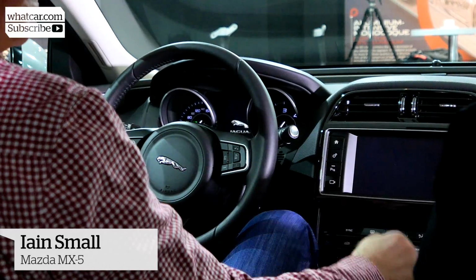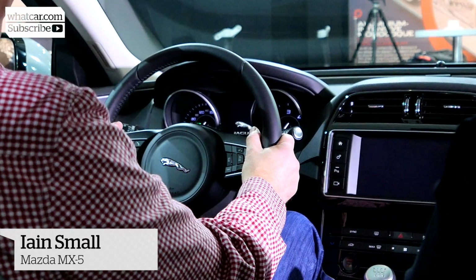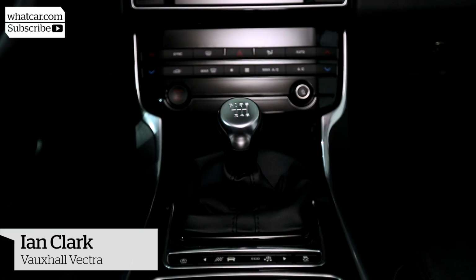You can get a good seating position. So it felt very German in its quality and very sensibly laid out. Everything was where you'd expect it to be. Very impressed. Quality is very nice, it's very elegant inside.